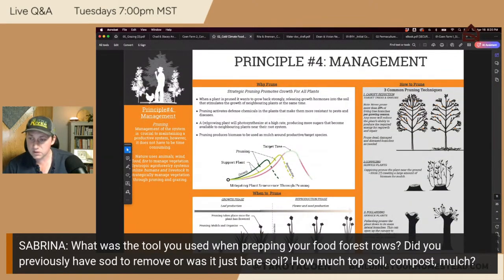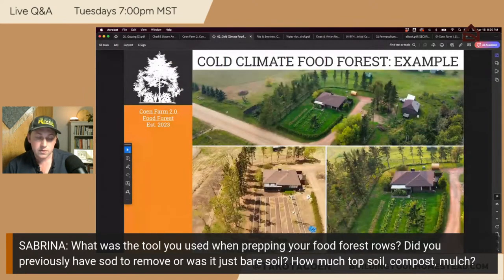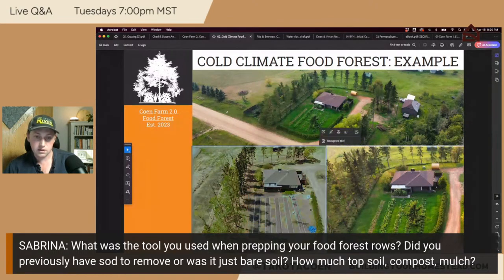Okay, so I have covered this in other lives, but I'll go over it quickly here. So this is the food forest I built at my new place here. This picture was taken last May, like the first week of May. And then these other ones are probably a month later or so, maybe 2 months later. But this was an old lawn. And the only thing I did to it is I rototilled the rows.